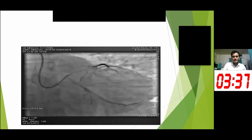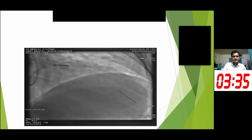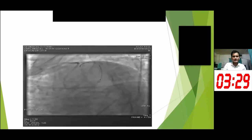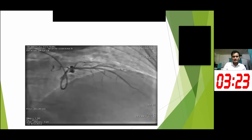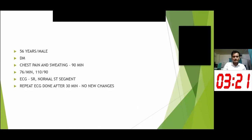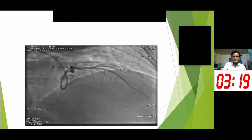Then subsequently, we did the routine things. I dilated with a pre-dilatation balloon and then did the stenting. And we got a very good result in that patient. So this young patient, after revascularization, subsequently after 2 days, we released the patient.